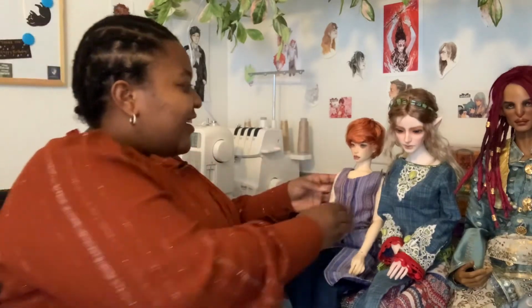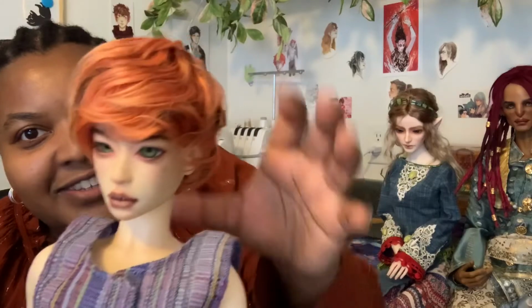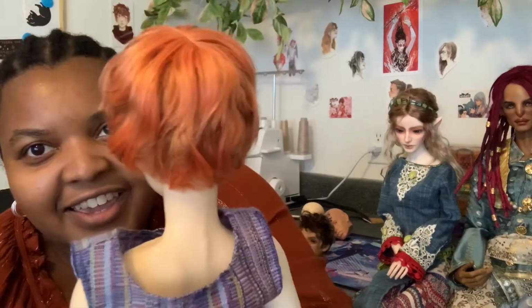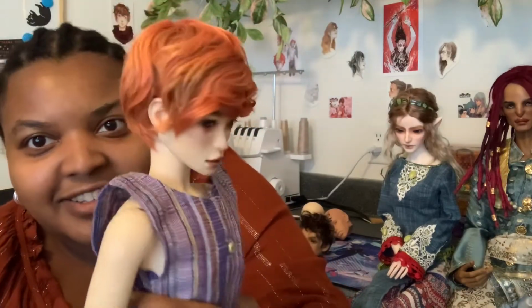Besides that, I also got a new wig from Amadiz Beauty. Because I mentioned that I was getting a new wig for her, so it's super cute. It's this peachy ginger color, and the curls are so delicate and intricate, and I just love boy cuts.